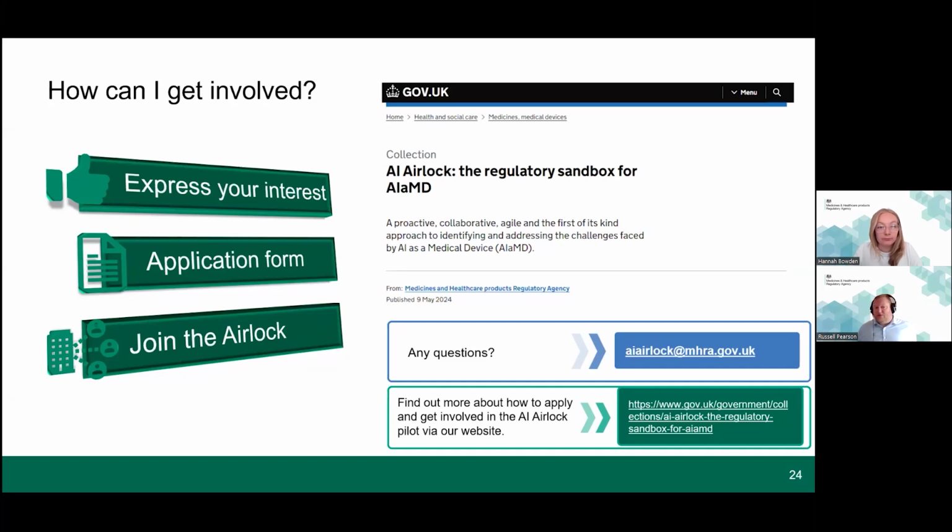I think finally, I just want to reiterate one other thing. I believe that we are also putting together a stakeholder list for a mailing list as well. So please do send your contact details to the Airlock mailbox, and we will be putting together a mailing list as well on that. That's another way that you can actually join in right now and start getting involved in the form of a little Airlock community.